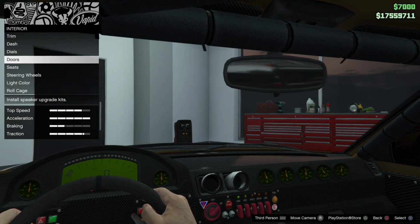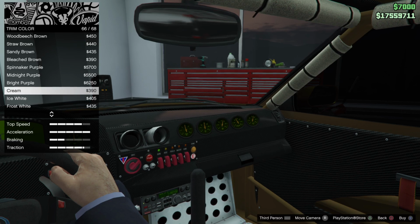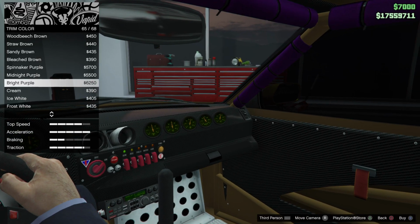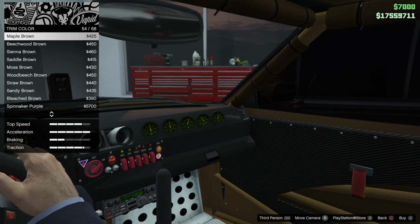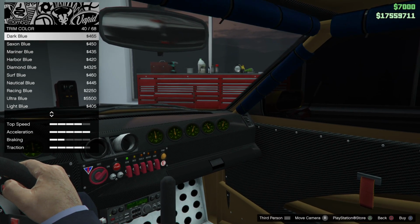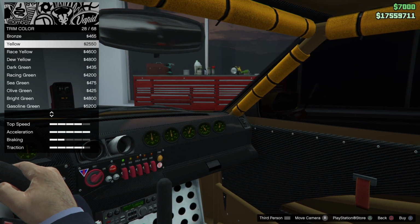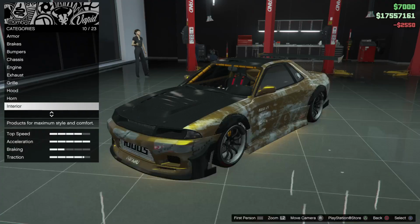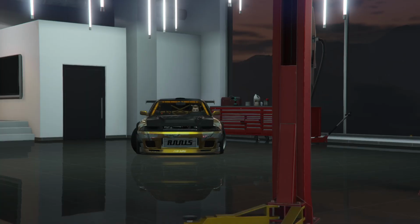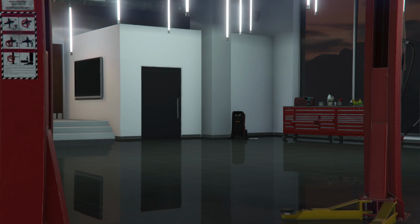So we'll have to get a nice interior color, guys. Maybe an orange. That's nice. But a nice orange will do well with this. There we go, guys. It's expensive, but she looks good, guys. She looks good.